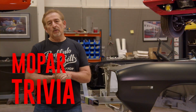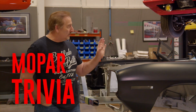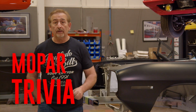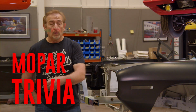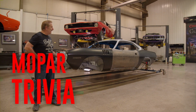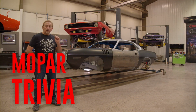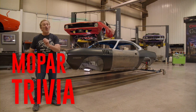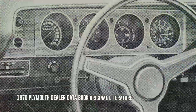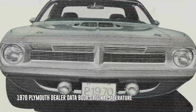All right, guys, how did we do on that one? This is a fun one because there's a lot of trivia on the '71 and speculation out there as to what is and isn't right, or what is optional and what's not. My question was, regardless of the engine, what standard feature came on all Cudas? Was it louvered fenders, rally instrument cluster, road lamps?